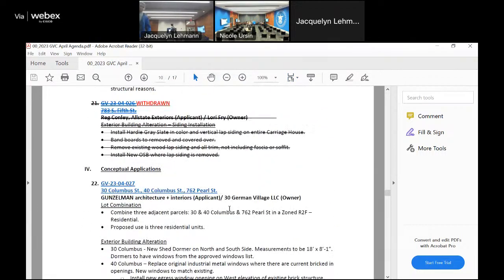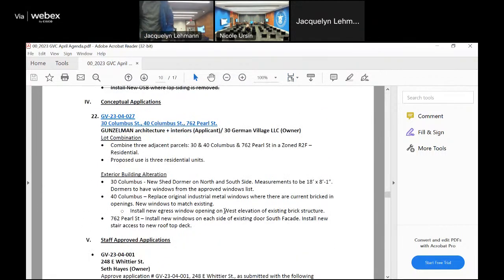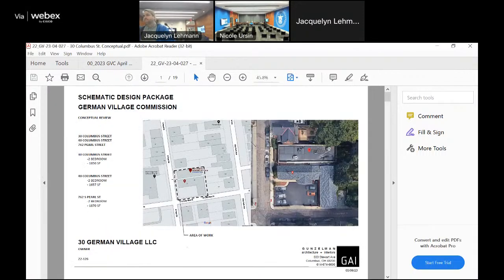Item 21 has been withdrawn. I'm moving on to accept the application. Item 22, GV-23-04-027, which consists of 30 and 40 Columbus Street, 762 Pearl Street. Raise your right hand. Do you swear to tell the truth, the whole truth, and nothing but the truth? I do. And please state your name for the record.